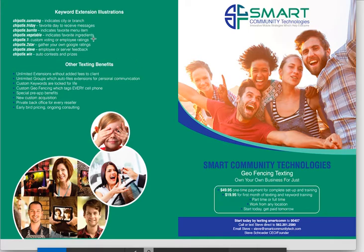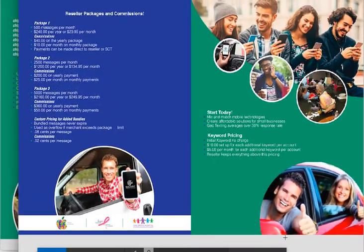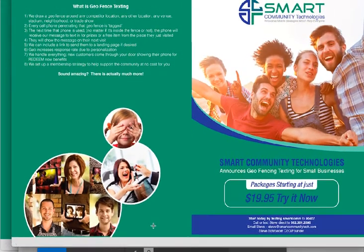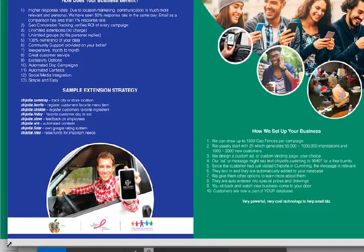And so it has all the extension illustrations. You can hand these out. We've got all of this covered. All of these marketing materials are covered for you. We give these to you free of charge, and it explains what geofencing texting is. It's got all the different strategies built in, and this is all included for your customers or for you if you want to be a reseller. And then it's got the pricing in there. You don't do anything. They sign up, they pay, they put their credit card in. It's all turnkey. It tracks it to you, and then I just send you a check every single month. So that's kind of neat.